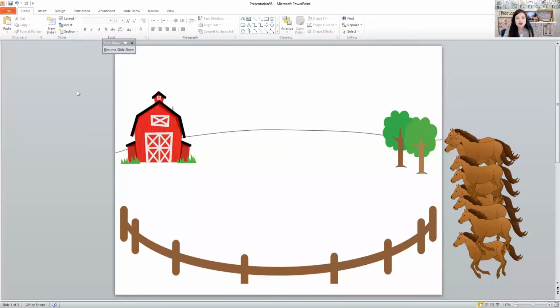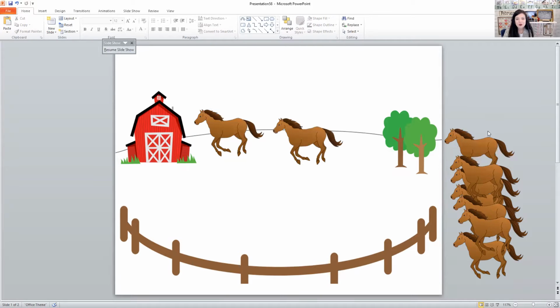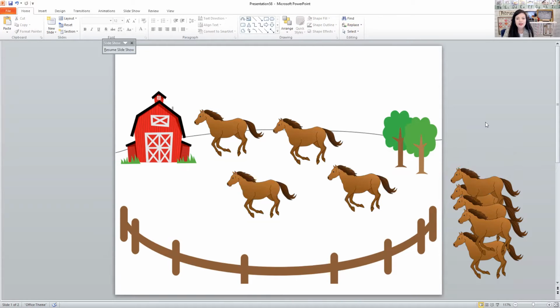I forgot to tell you about math today. We did some subtraction using this math mat. So first we added some horses to the fence. 1, 2, 3, let's start with 4. And then we took some away.